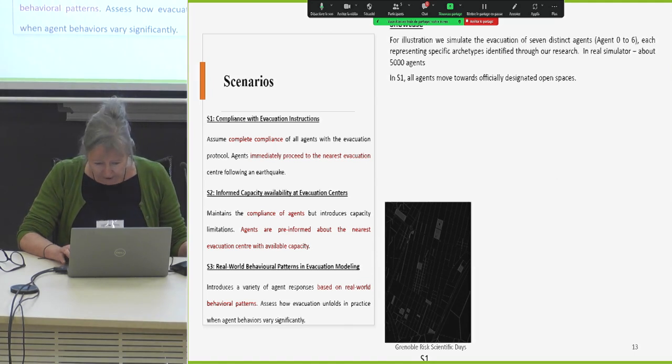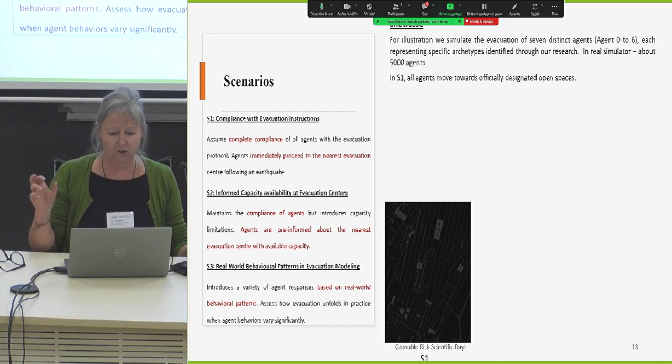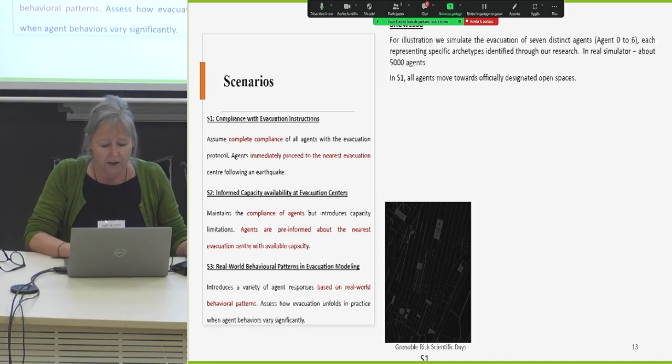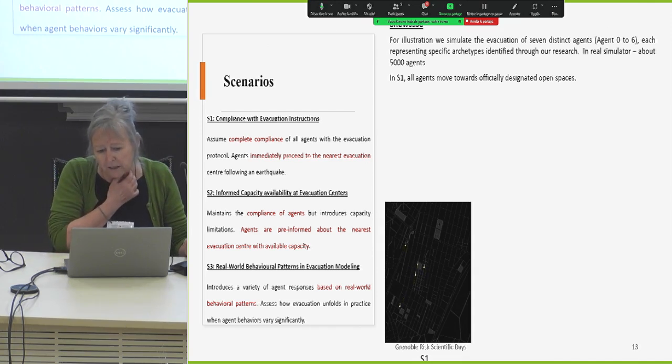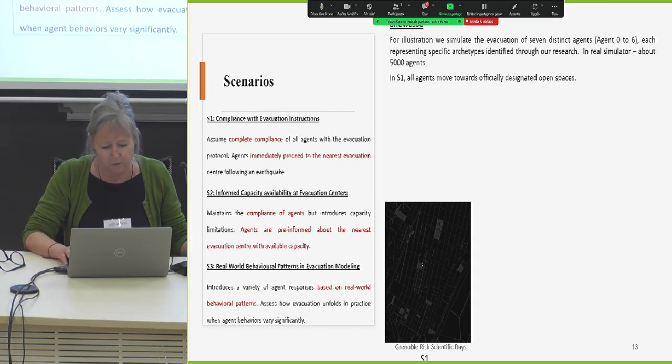So I've got a little video here. Hopefully it's going to work. We're just using 7 agents here. Normally we simulate around 5,000 agents in the simulator, but you wouldn't be able to see everything that's going on. So in the first one, you've just got your little agents there in yellow, and they're all moving towards officially designated open spaces. You can't really see it, but they move at different speeds depending on, for example, their age.